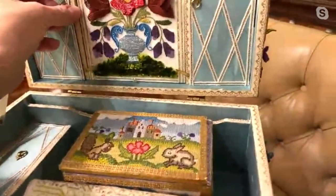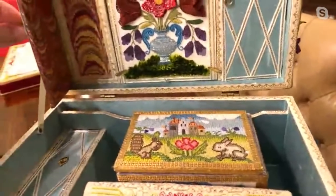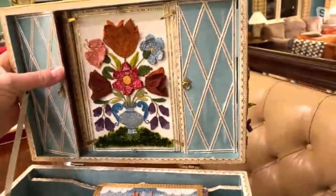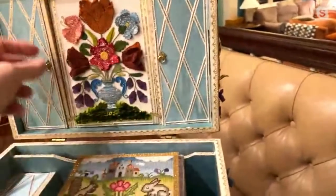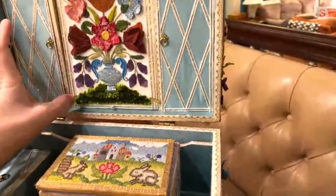Now you can take a look on the inside of this, and you have little secret places for things. And there's a matching one on the other side here. And then this entire panel comes out.